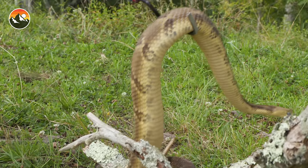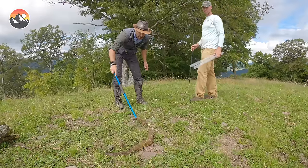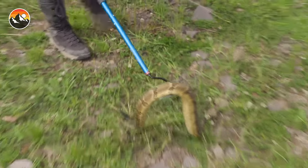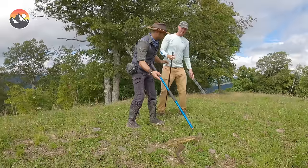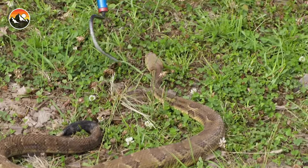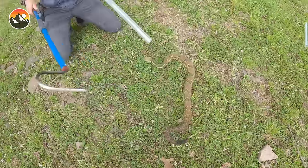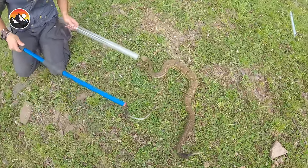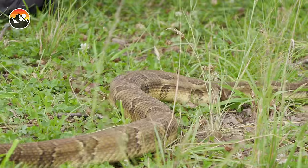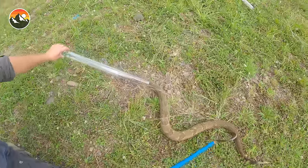All right, snake is on the move. All right, Tim, so what would you like me to do to help with this part of the procedure? And these guys, you want to gently direct their head into the tube. Got it. So when he goes in, just set the tube at an angle, if you can, downward. Okay. Sometimes it takes 30 seconds, sometimes it takes 20 minutes.